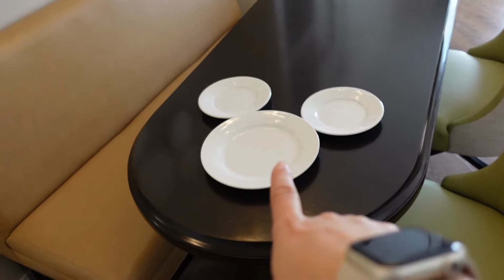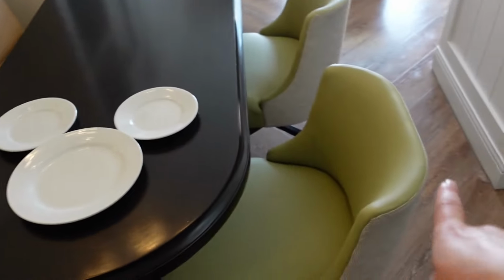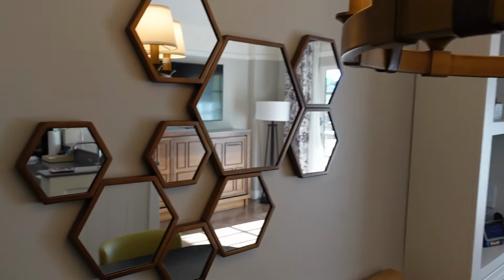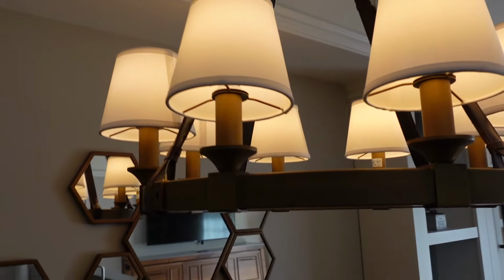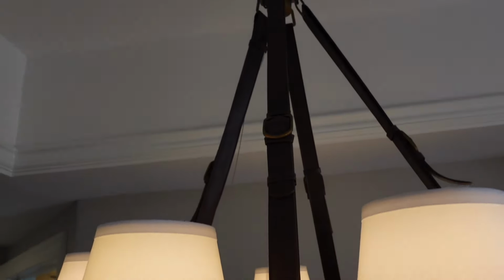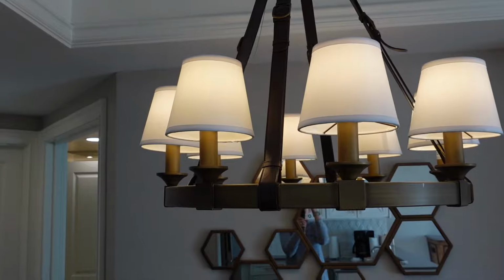Oh, there's a Mickey for us with plates. Cute. So your little banquette seating area with 2 extra chairs. Mirrors here. There's a Mickey there. I love this light fixture. Look, like the leather you'd see in horse tack. How cool is that? That is a really nice lamp.